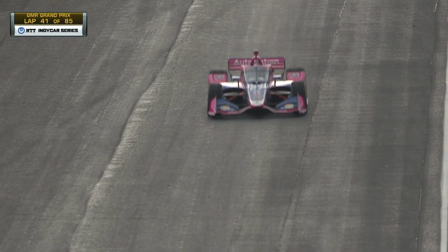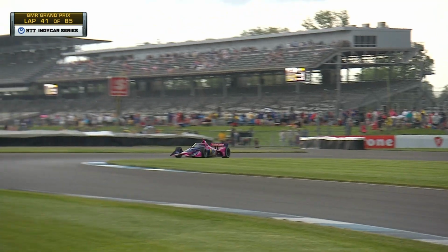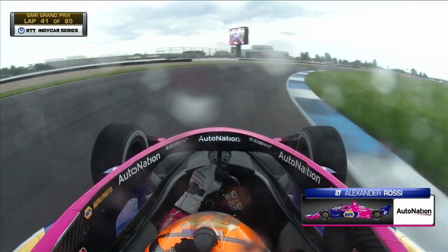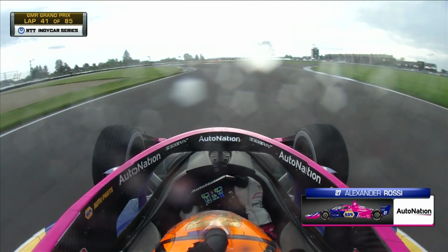You're on board with the championship leader coming into the day, Alex Palou and Alex Rossi. They're the only ones who came down pit road to get on rain tires as it starts to rain. The rest of the field is staying out on slicks. I am shocked, Townsend, that no one else took on rain tires here. Well, especially if you're having a bad day. Rossi's having a pretty good day, so it's a bit more of a gamble.